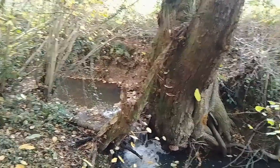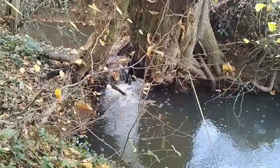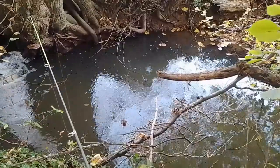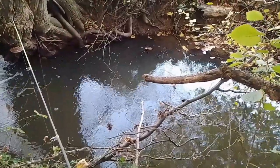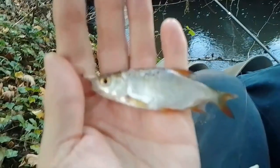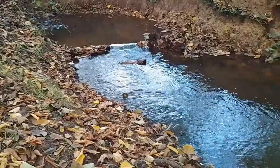It's a big alder tree here, just forming a small weir pool. And it's quite a deep hole just by the roots there, so I thought I'd give this spot a try. Just using fairly light tackle. That's a very small roach, just caught in a single maggot.